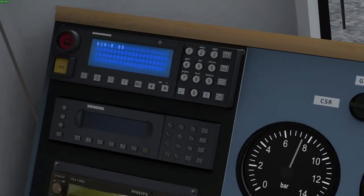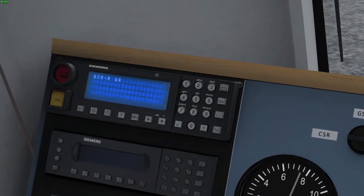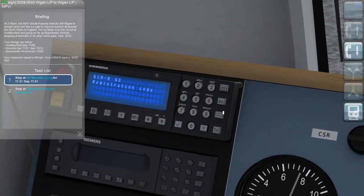Set up the GSM-R. So we are service 3 Sierra 08, I'm at signal 7644. There we go.